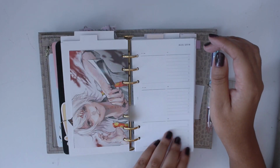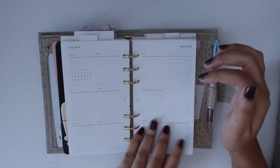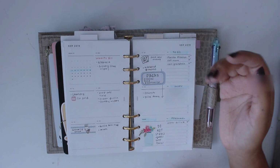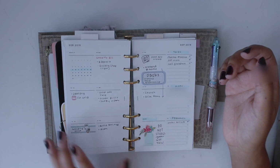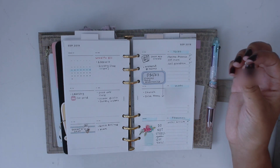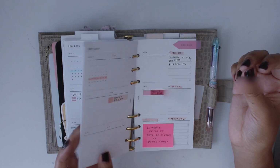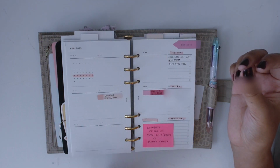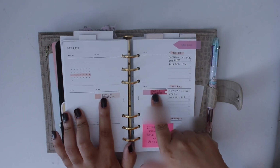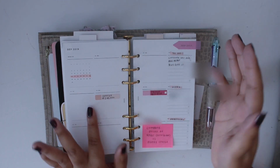So this is my weekly, and this is from Infinite Lotus, and I just love this. This is from August, but I had to print that out for my September. This was this week here, and oh my god, I love these inserts here. As you can see, I'm not really using that many stickers. It's pretty much so I can see what's happening on the fly really quickly, and I can go ahead and do what I need to do. So these stickers are from that little pack that I showed you, and I feel like they match perfectly with what I'm trying to do here.